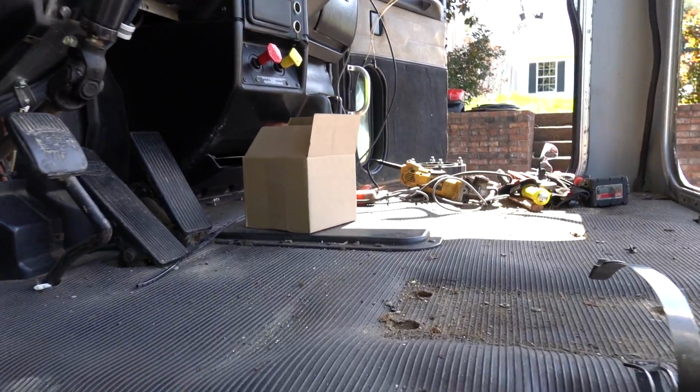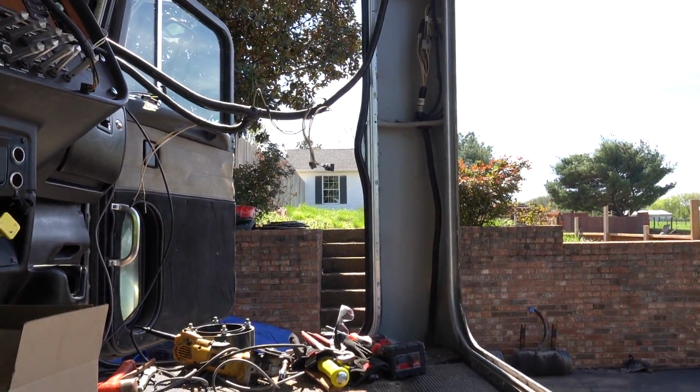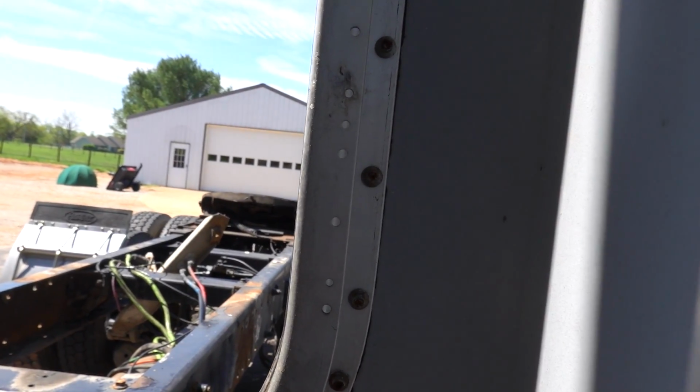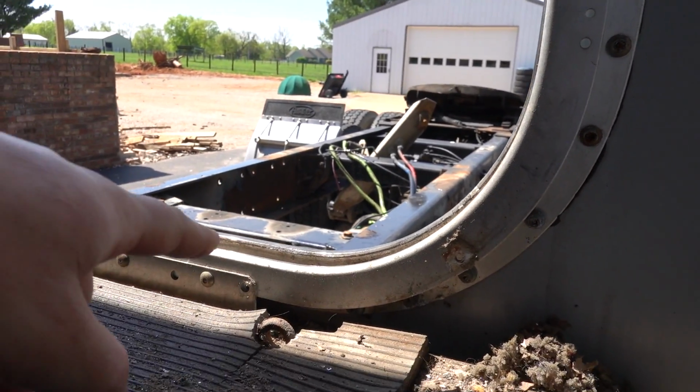So after a little bit of time here, as you can see, we got the seats out and we started removing some more of the interior pieces right here on this pillar and then this pillar as well. A little bit hard to see, but you can kind of see all of the hooks that hold in this back boot ring here, and that's what we're after.